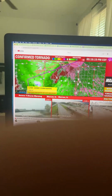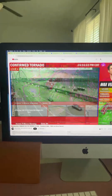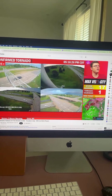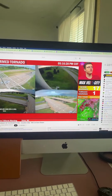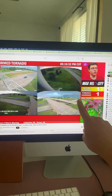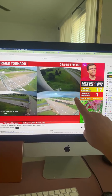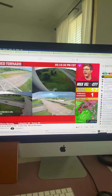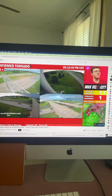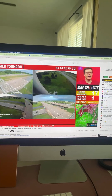Wow, look at this. This is crazy. It's kind of hard to look at all the cameras on this, but if you look bottom right, that's the storm right there, bottom right of your screen. That is the storm that is currently rolling in. Whoa. That is where the tornado would be buried back in there somewhere, probably. But that's a view of the storm. There was tons of lightning just now. But that is a crazy view of the storm rolling in right now.